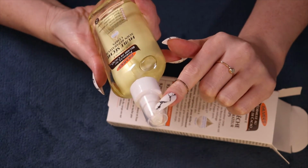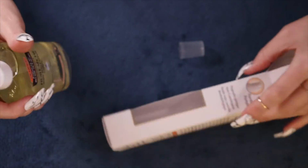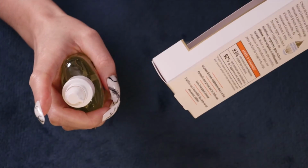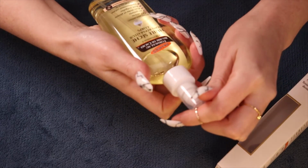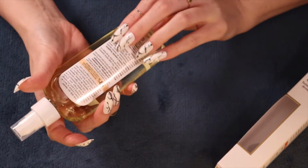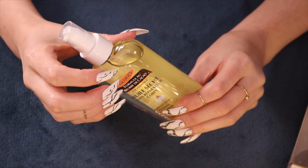Is it a spray or a pump? I can't tell. It looks kind of like a pump, actually. Let me just spray it or pump into... Oh yeah, it's a pump. Can you see that? I'm glad that I did not just spray it into the air, because it would have just... So it's actually a pump, it's not a spray. I probably would have preferred a spray, but a pump is fine. So yeah, let me smell it. Oh yeah, it smells like the other Palmer's product, so that's cool.